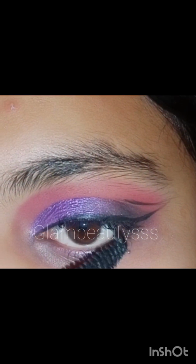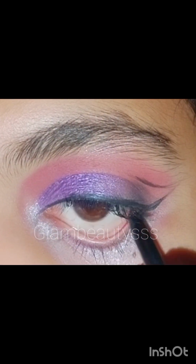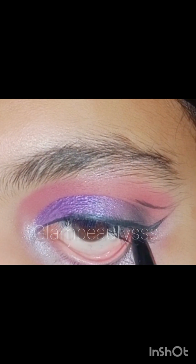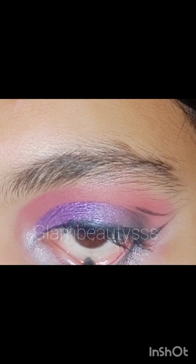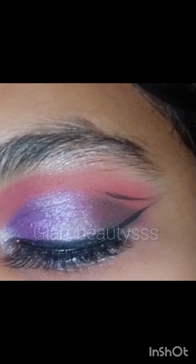And I use shimmery mascara. Then I use Mars black kajal in my lower waterline. And thus the eye makeup is fully ready.